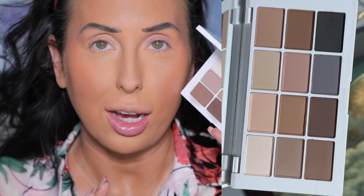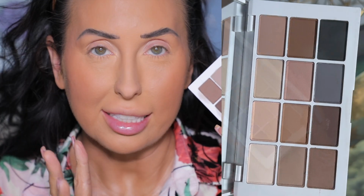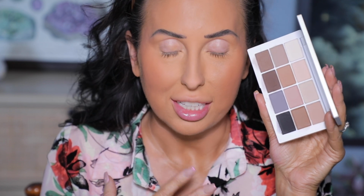And after seeing how loved his Master Mattes palette was, I knew I had to try this one. I feel like a lot of these shades are very similar, a very neutral palette. But I'm just so curious about the formula. Even when I swatched this palette, it felt very smooth. They're powders, but like a creamy, smooth glide powder, if that makes sense. And I'm really looking forward to getting these shadows on the eyes.